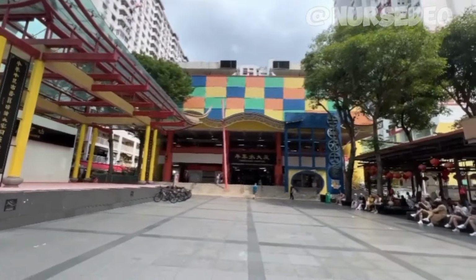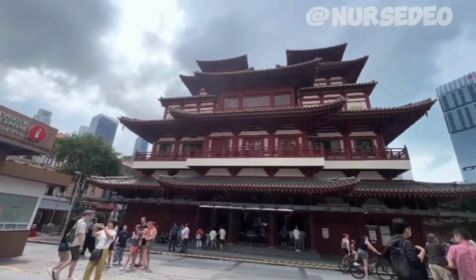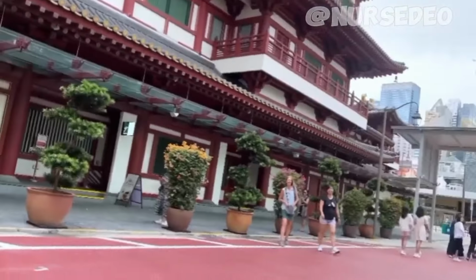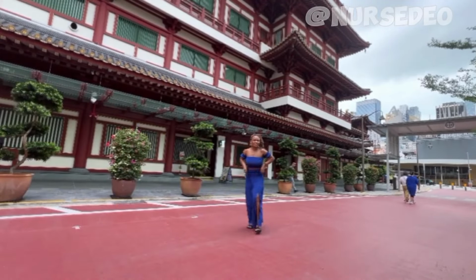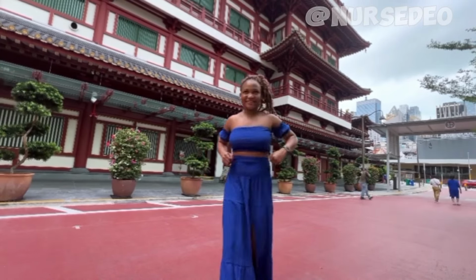This temple is just a 2 minute walk from the cafe, so if you are around there you might as well visit. I didn't go inside because I was short of time. As you can already tell, I'm only here for like 24 hours or less, so I didn't go inside. I just took pictures around and saw some tourists around and just did my videos and left. But it was a happy vibe place, so yeah.